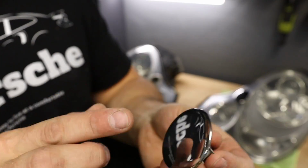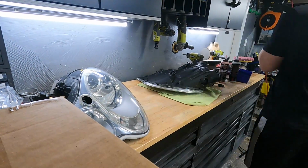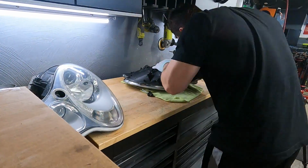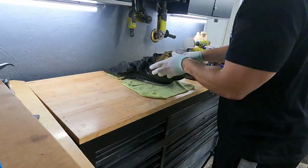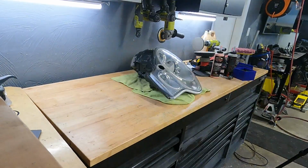This one's gonna have to wait because I JB welded it on there, so we'll have to plop this on after the fact. If you guys are looking to upgrade your HID bulbs, it's like a 20-minute in and out deal total. Super easy to get them out, obviously. Super easy to swap the bulbs. Very much a DIY job if your bulbs are old or looking dim or you think they need replaced.